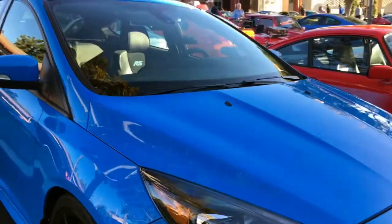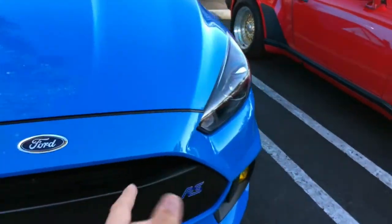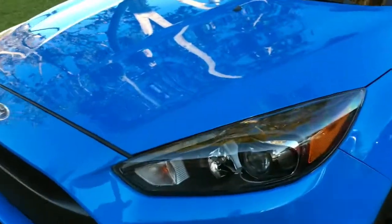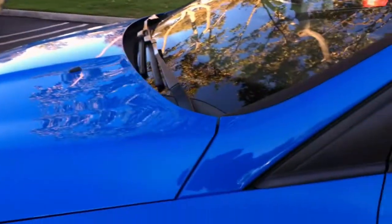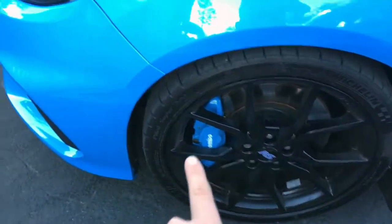All right, Ford Focus RS over here. I really love this blue. It's actually lighter in real life than it shows up on camera, but super cool. One thing I do like is the yellow rally style fog lights. Super cool. And this car is completely stock, and from the factory you get a lot of great performance options. Get these good looking Focus RS wheels, which match the badge on the front.